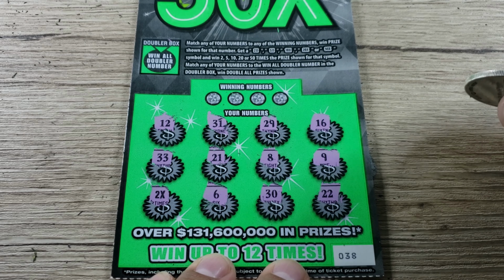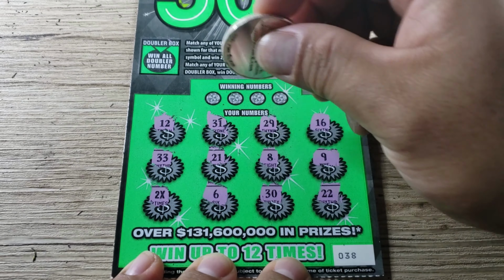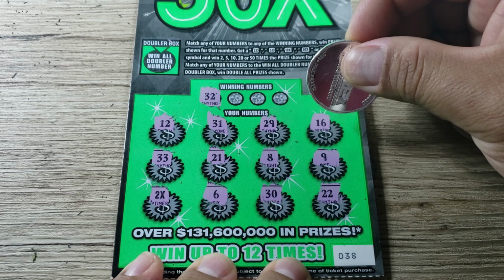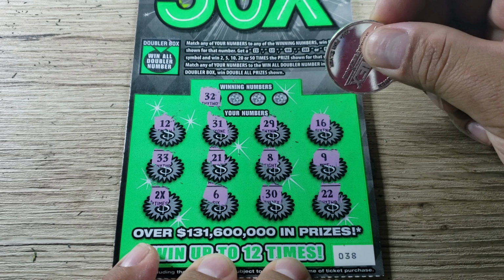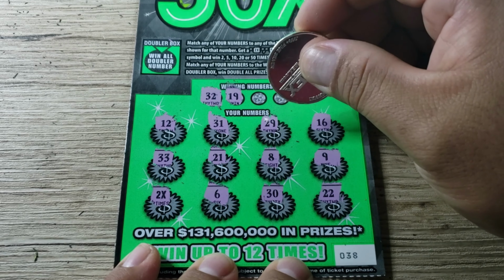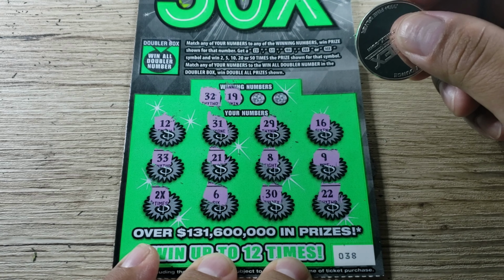Hopefully it's more, maybe a $20 win, and that will actually make the session give us a break even. But before we do so, let's see if there's any other numbers there that will match. 32. I think this is the first time we ever get a symbol on this ticket. 32, is there 32? No, there's 30, 33, and 22. No. 19. Oh, no, that's 29 and 9. There's no 19.